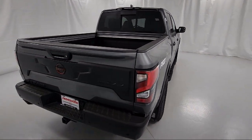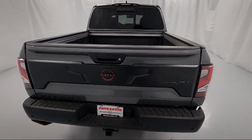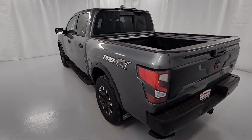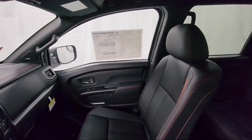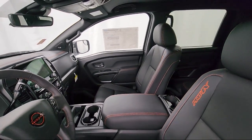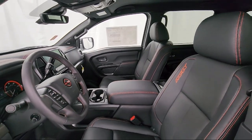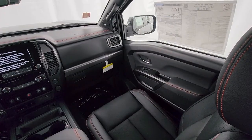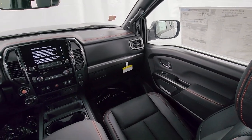Here at Janesville Nissan, customer service is our top priority. Our friendly and experienced staff will make the transition into your next vehicle as smooth as can be. We care about our customers and we want to make sure that you drive away in a vehicle that is just right for you. So come visit us here at Janesville Nissan. You'll be glad you did. We're located at 2627 Morse Street in Janesville.